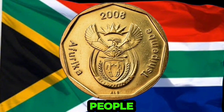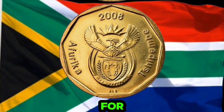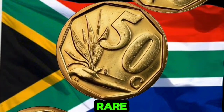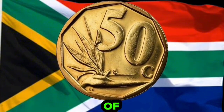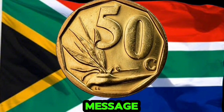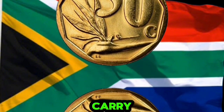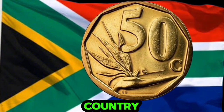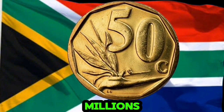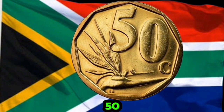Why is it that people are willing to pay such an enormous amount for a coin like this? Well, coin collecting isn't just about having something rare. It's about owning a piece of history. A single coin can tell a story, carry a message, and sometimes even carry the legacy of an entire country or civilization. That's why collectors are willing to pay millions for a coin that's just worth 50 cents on the face.